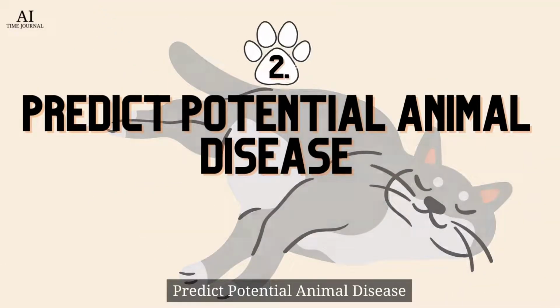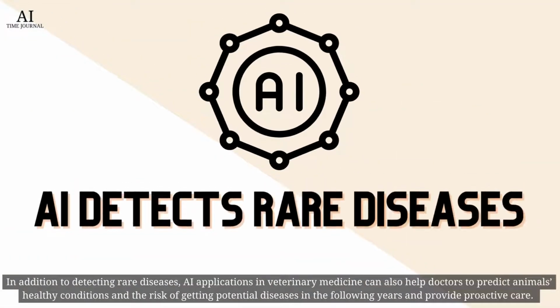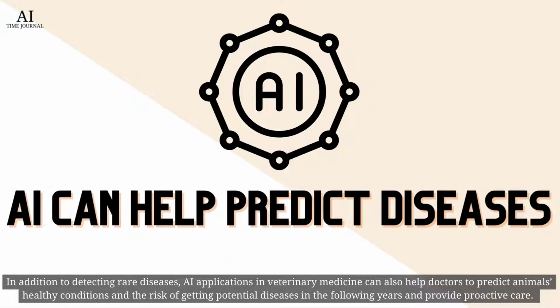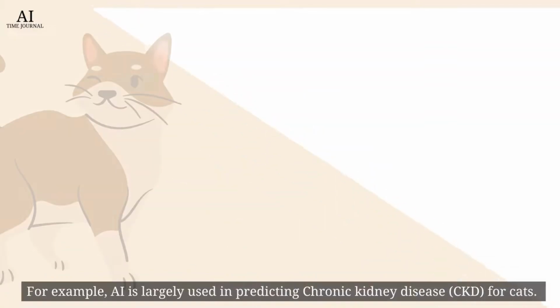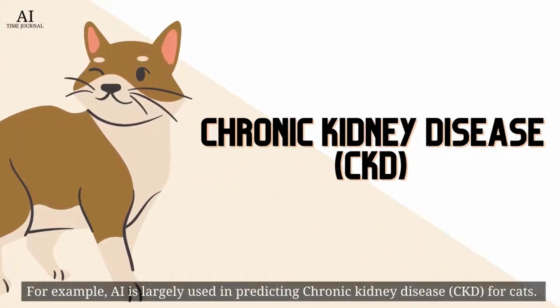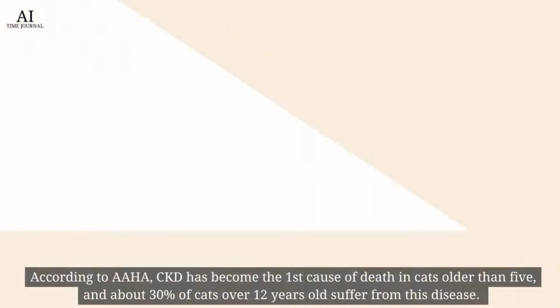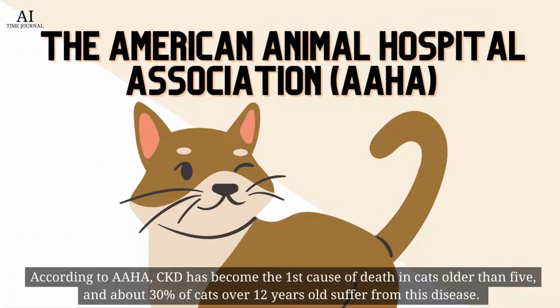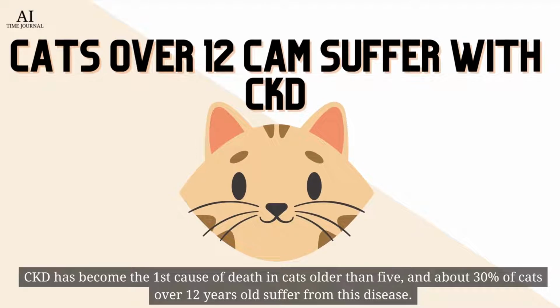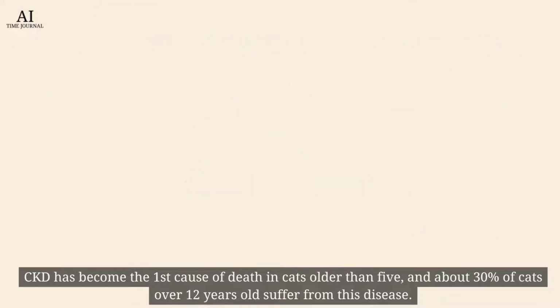Predict potential animal disease. In addition to detecting rare diseases, AI application in veterinary medicine can also help doctors to predict animals' healthy conditions and the risk of getting potential diseases in the following years and provide proactive care. For example, AI is largely used in predicting chronic kidney disease, CKD, for cats. According to AAHA, CKD has become the first cause of death in cats older than 5. And about 30% of cats over 12 years old suffer from this disease.